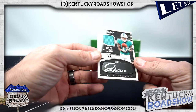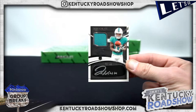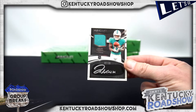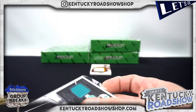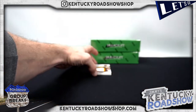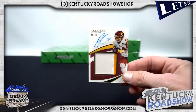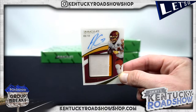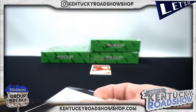Boom. Jalen Waddle, patch auto. Jeremy H. with Miami. It's a pretty nice one. Antonio Gibson, acetate to 99. I think it's acetate. Washington is blue.